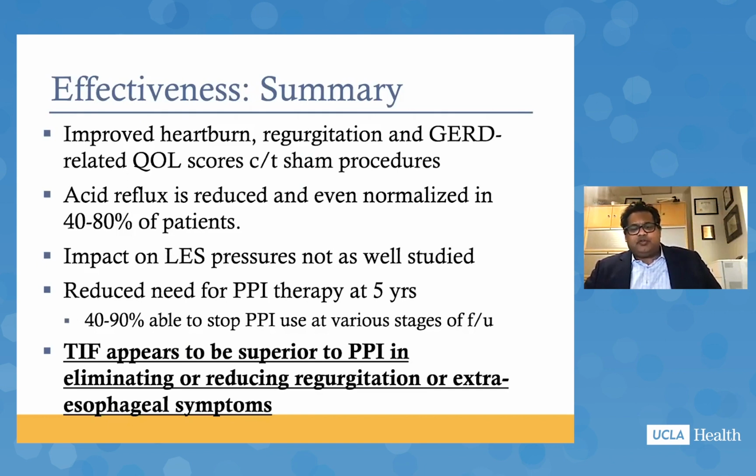The impact on LES pressures is not as well studied, but there is some data, again, showing that it can significantly improve the LES pressures, but that's not a measurement that was made as routinely in a lot of these trials. And the need for PPI therapy is reduced at 5 years. 40 to 90% of people were able to stop PPI at various stages of follow-up. And importantly, unlike what you would get typically with medications, because TIF is actually trying to restore the barrier, it is superior to PPI in eliminating or reducing regurgitation and extraesophageal symptoms.